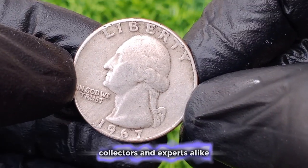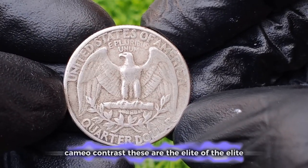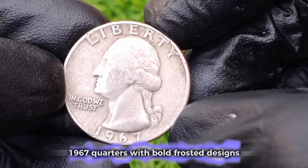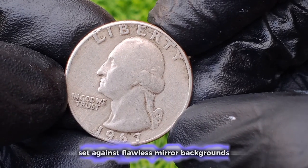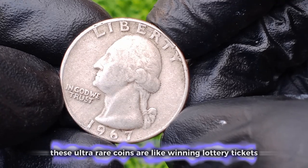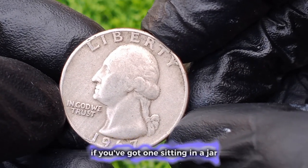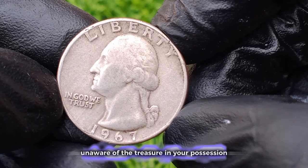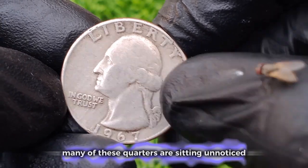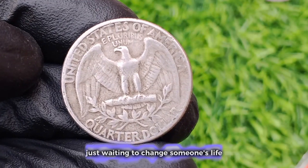Collectors and experts alike are particularly drawn to coins with deep cameo contrast. These are the elite of the elite: 1967 quarters with bold, frosted designs set against flawless mirror backgrounds. These ultra-rare coins are like winning lottery tickets disguised in copper nickel. If you've got one sitting in a jar, you may be completely unaware of the treasure in your possession. Many of these quarters are sitting unnoticed in junk drawers and change jars across America, just waiting to change someone's life.